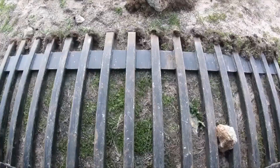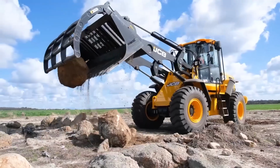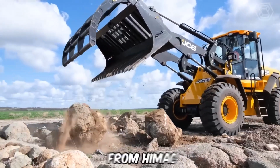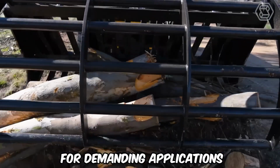The king of all grapples has arrived in a big way, so you can see and evaluate the performance of the new wheel loader attachment from Hymac. The powerful unit is made in Australia and is designed for demanding applications.